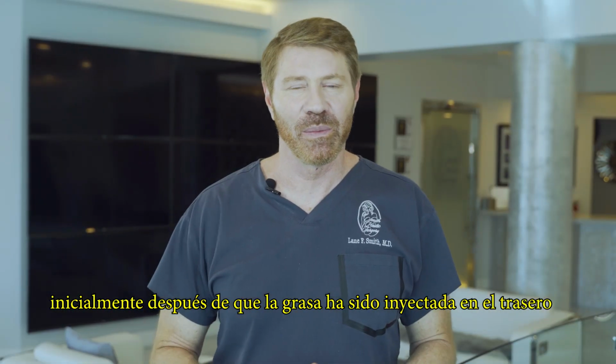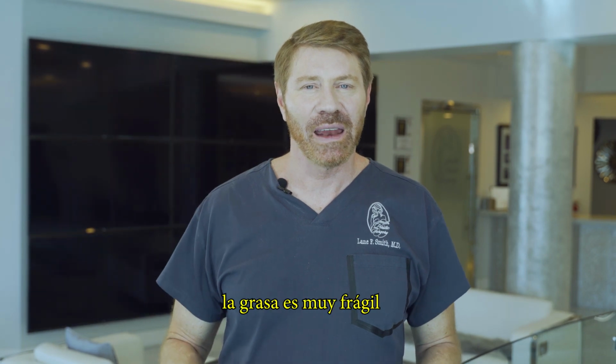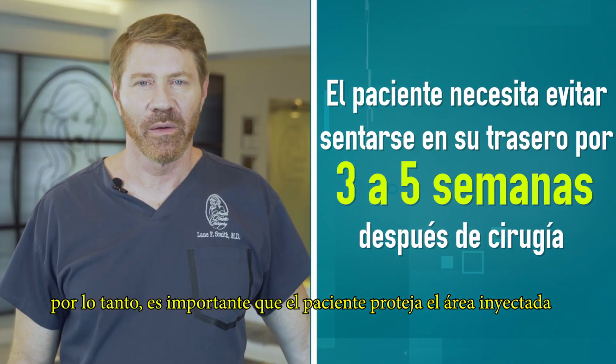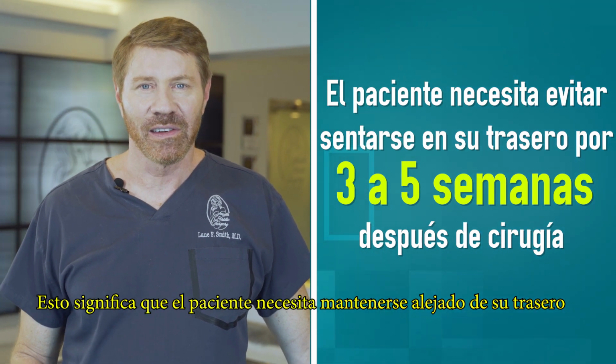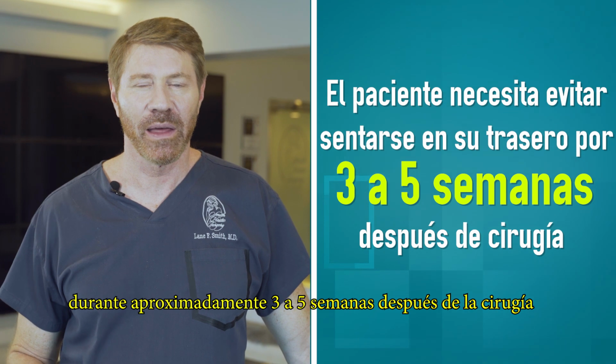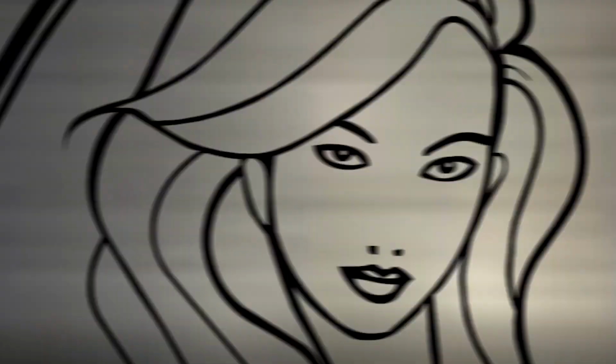Initially, after the fat has been injected into the buttocks, the fat is very fragile. Therefore, it is important for the patient to protect the injected areas. This means that the patient needs to stay off his or her buttocks for about 3 to 5 weeks after surgery.